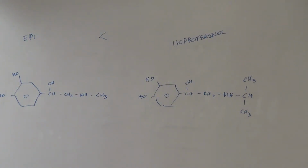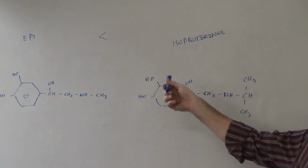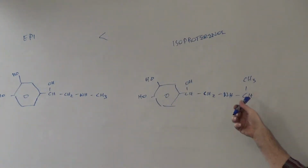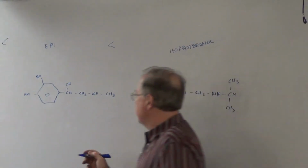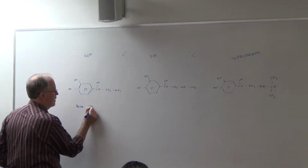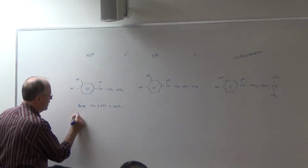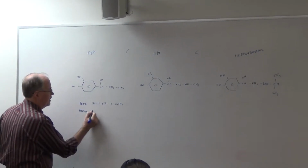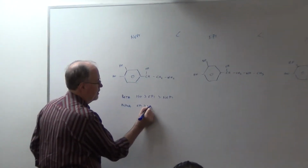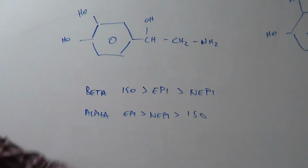Now the other thing that they found is that when you measure the effects on alpha receptors, if you look at any alpha binding, this has 0 effects on alpha receptors. So as soon as you do this, you get good beta response, but you lose all its alpha. It has no alpha effects.